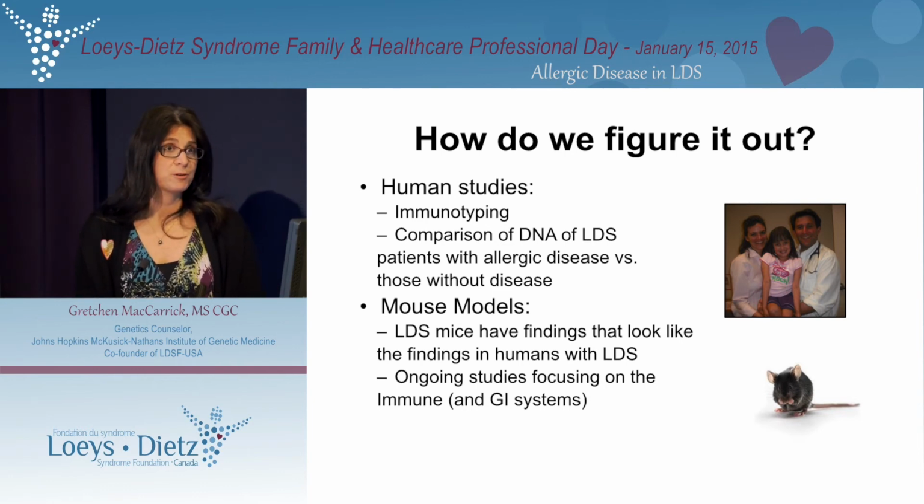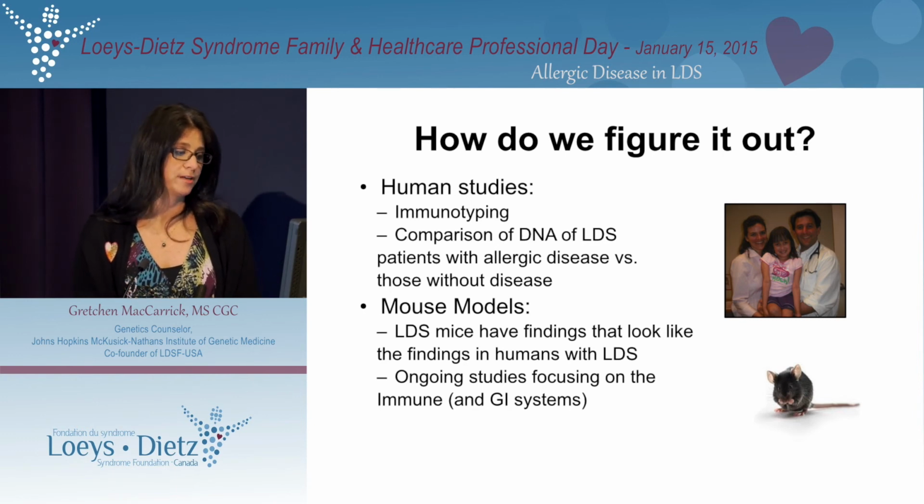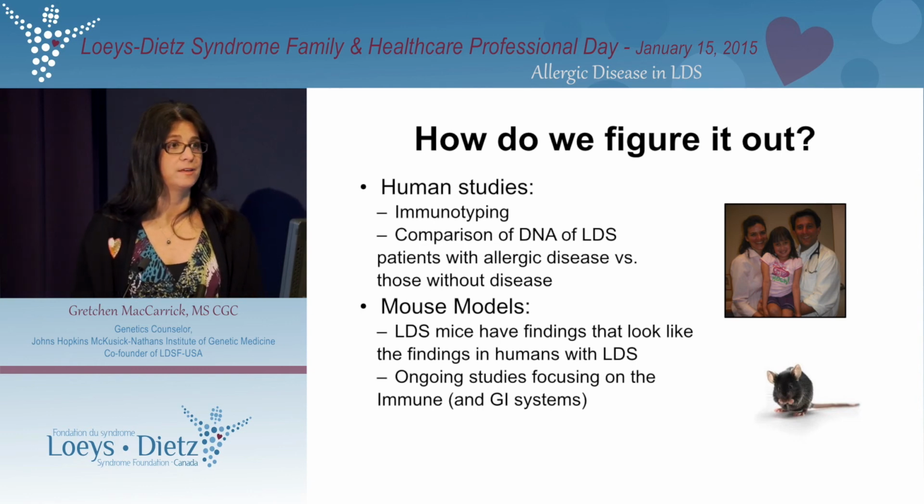And again, we have mouse models of Loeys-Dietz syndrome, and the mice do have the allergic GI disease, and they're actually really primed to have peanut allergies. So we do think that they're going to be a very good system to try trials with and try new medications with, both in the immune and the GI systems.